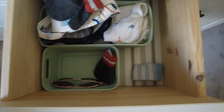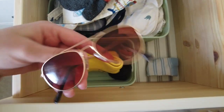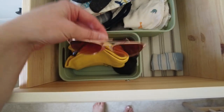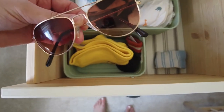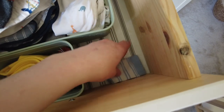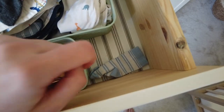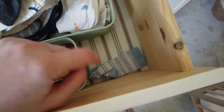And then we've got another little summer bucket hat, little Simba. And then you've seen these glasses before. How cute are they? 50 pence from Primark at the time. I don't know if they still do them, but they might bring them back out for summer. And then I've just got one random odd sock, which I can't find the other one to, so it's just sitting there to remind me to look for it when I'm doing the next wash.